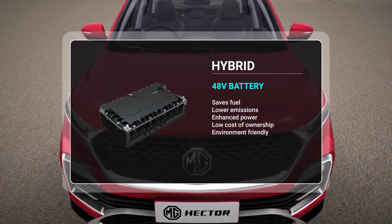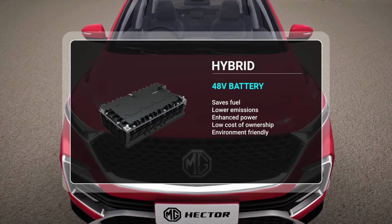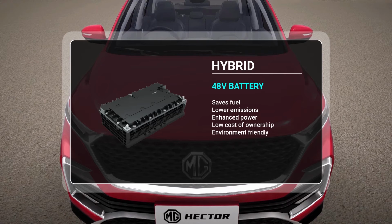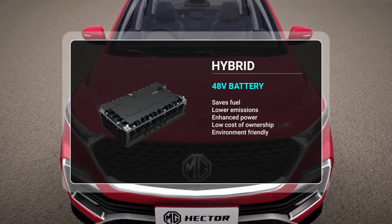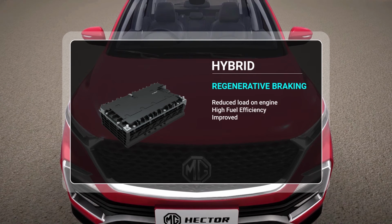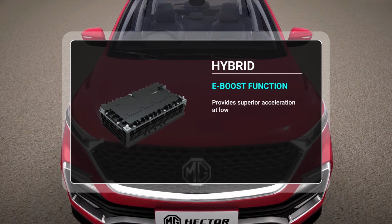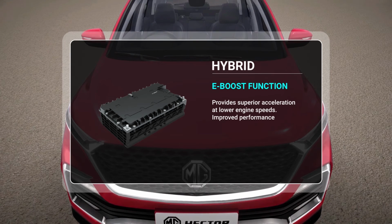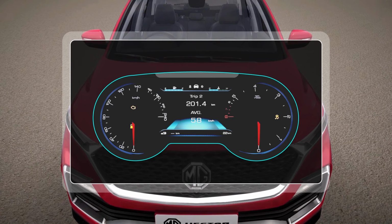What that means is, compared to a traditional 12-volt hybrid system seen in some other Indian cars, the Hector's more powerful 48-volt system makes it more environment-friendly, more fuel-efficient, and is more fun to drive. Finally, something that is a match for your electrifying personality. Aiding all of these benefits are additional features like auto stop start, regenerative braking, and e-boost. This flow of energy that you feel when you drive the MG Hector in its hybrid variant can also be seen on the class-leading 7-inch MID screen right behind the steering wheel.